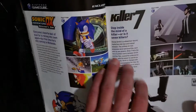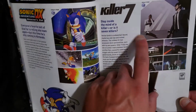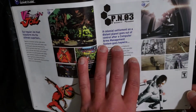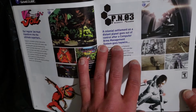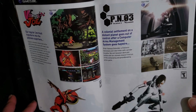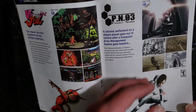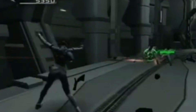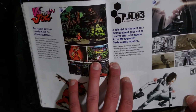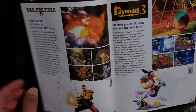Killer 7. I think I might have this, but I have yet to play it. It's a very weird game. This is definitely a weird game. I can't get through it. It's just too weird. It's like a dancing action game. I guess it's Bayonetta before Bayonetta. You're trying to be a very stylish, kind of dancey character. Is this made by the same people who make Bayonetta? I know Platinum makes Bayonetta, but I'm just talking about the people associated with Product Number 3. Did they make Bayonetta? Of course, Beautiful Joe. Hot.